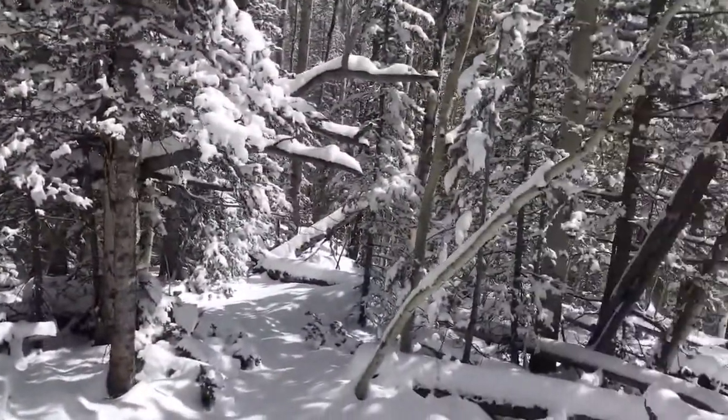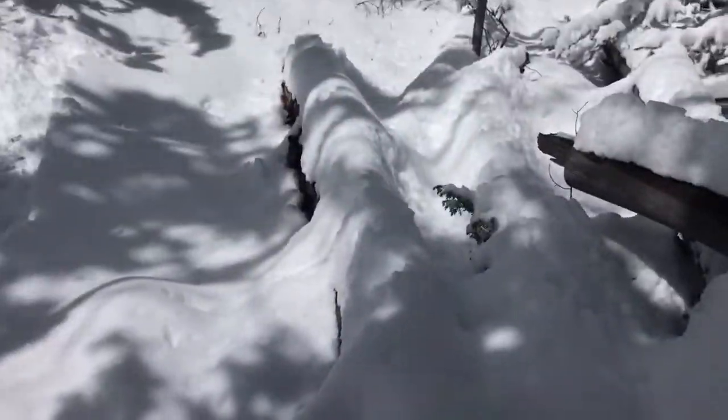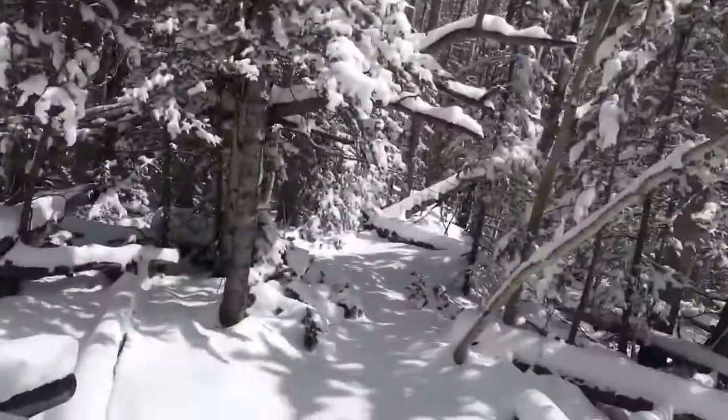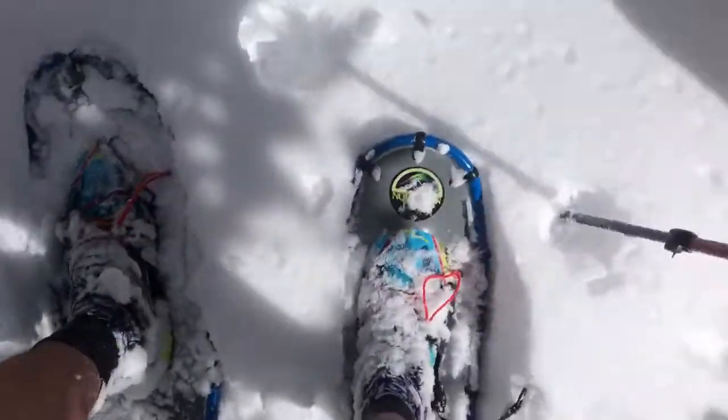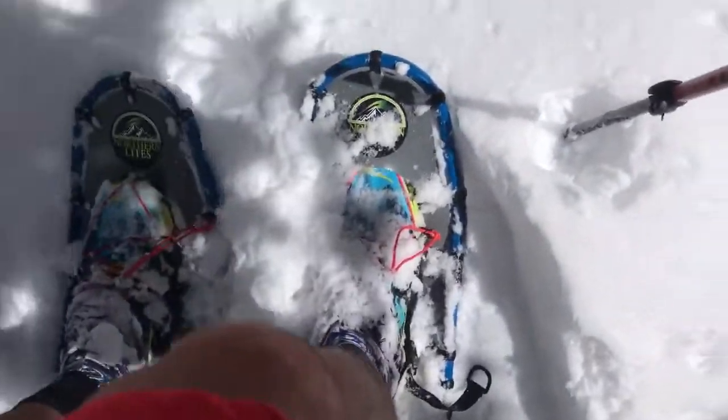It's just a mess of blowdowns right here, but fortunately I can see some cuts from some old ones, so I know I'm on the trail. So it's kind of hard to follow. My snowshoe bindings keep getting caught under there. It's super annoying.